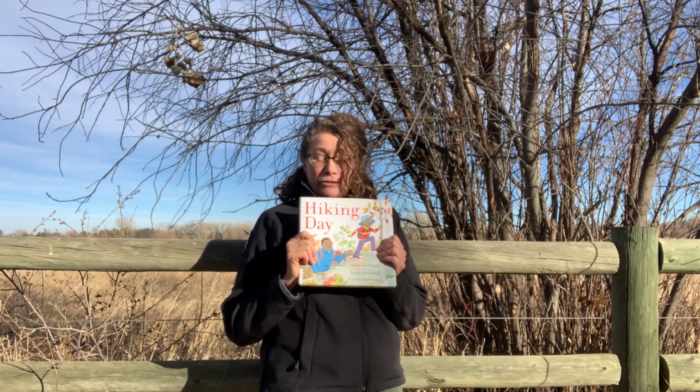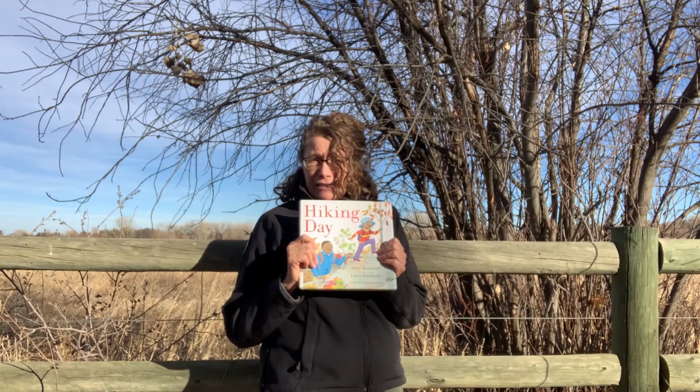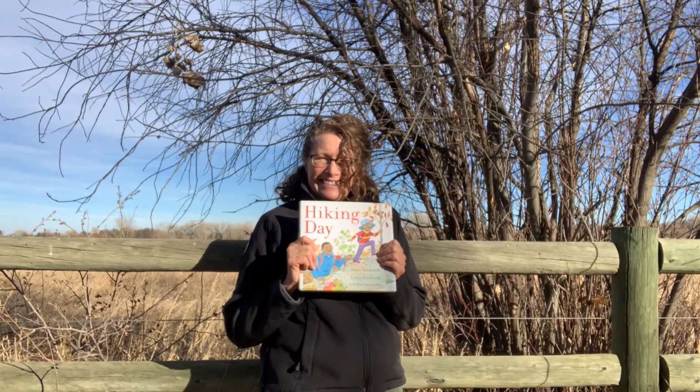Get out for a hike. Don't forget your water and a map or an idea of where you're heading, and some sturdy shoes. A hat is good if it's sunny like it is here in Boulder, Colorado.